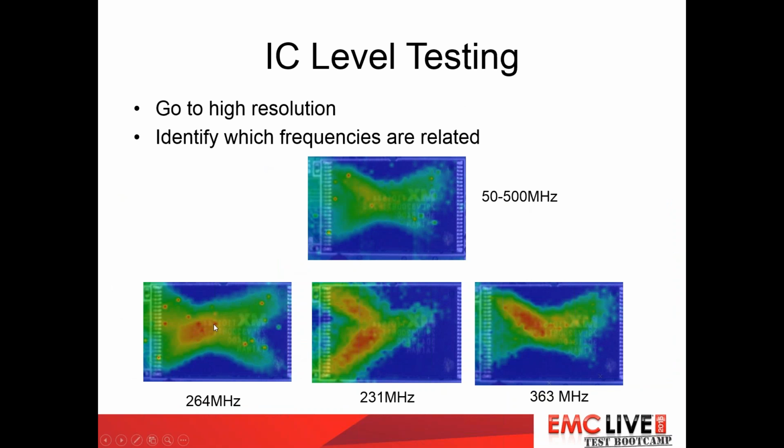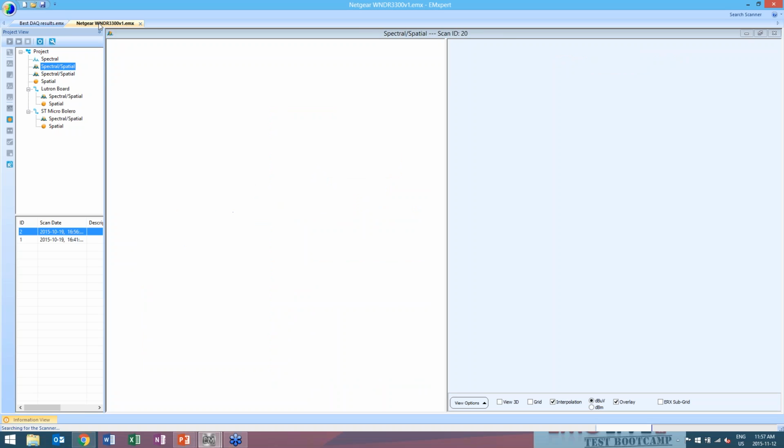Whether this is an intentional effect, different frequencies feeding different areas of the chip, or it's unintentional, where we're getting harmonics that are coupling randomly across different features inside the chip, without knowledge of the chip itself, that would be hard to discern. But if we did have design knowledge of the chip, this would immediately tell us what effects are happening. For this one, I'll also switch over to the software, just so we can see this operation happening.